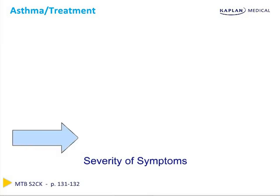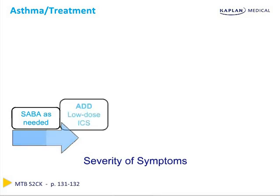So every asthma patient starts with a short-acting beta agonist as needed, their PRN albuterol inhaler. So they'll use that only when they need to, and they shouldn't use it more than a couple times a day. If they are, they escalate to low-dose inhaled corticosteroids.